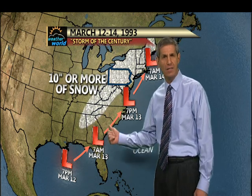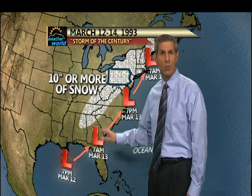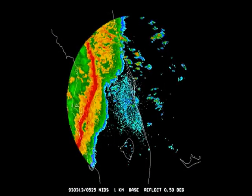Everywhere in white here got 10 inches or more, parts of 20 states from Alabama to Maine. In western North Carolina, Mount Mitchell picked up 50 inches, nearby Mount LeConte in Tennessee, 56. But the superstorm brought more than just big snows.